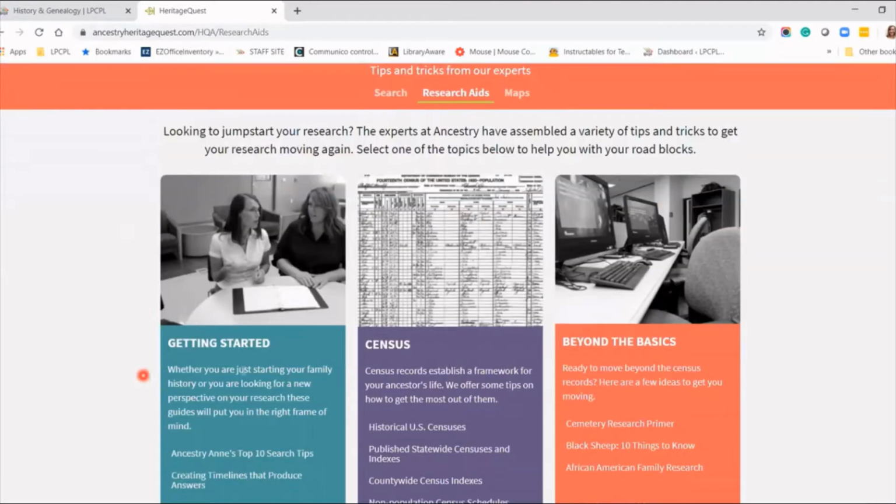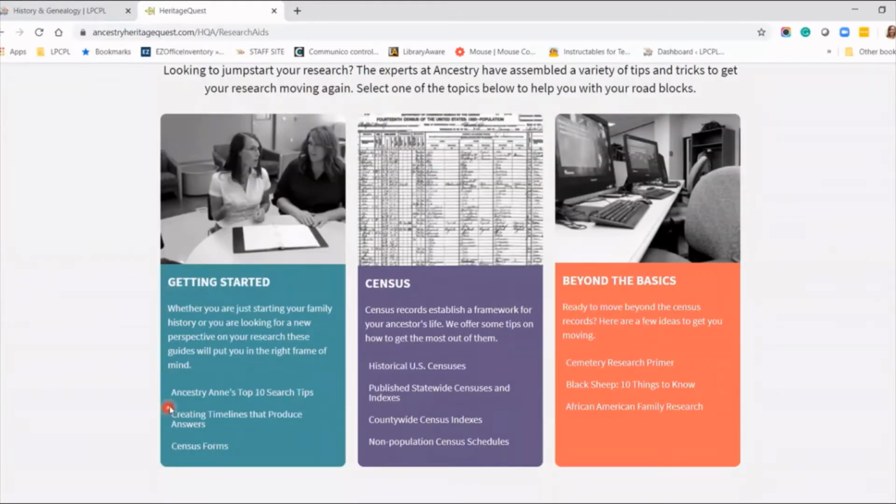And then they have this whole getting started section right here. There are 3 articles linked here, Ancestry and Top 10 Search Tips. This product that I'm showing you tonight, HeritageQuest, is affiliated with Ancestry. So you may be familiar with ancestry.org.